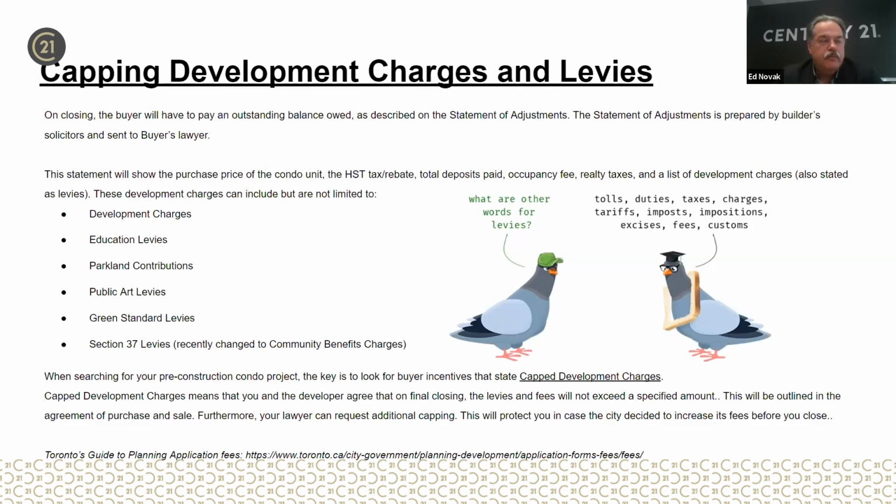Capping development charges is one of the things that you want the lawyer to review. What capping means is, today when a developer is selling you a pre-construction condo, there are development charges, education levies, contributions to parks and trees and art and all kinds of stuff. The city has a tendency of changing these numbers as time goes on, because they like their pet projects and they need money for that. So it gets passed on to developers, who pass it on to the purchasers of pre-construction properties.